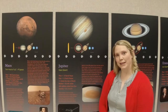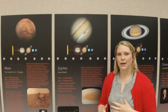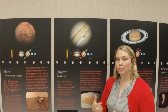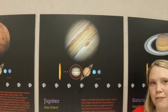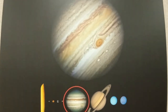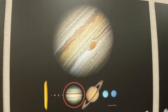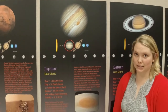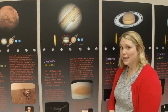Now onto our outer planets. The inner planets and the outer planets are separated by an asteroid belt. The first planet in the outer planets is Jupiter, the 5th planet from the sun. What's most notable about Jupiter is the giant red spot. This is a storm that has been raging for hundreds of years and is twice the width of Earth. So a pretty big storm.